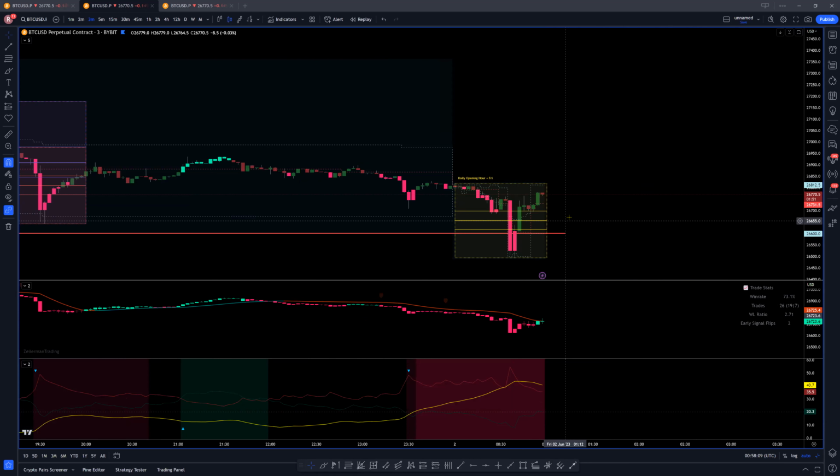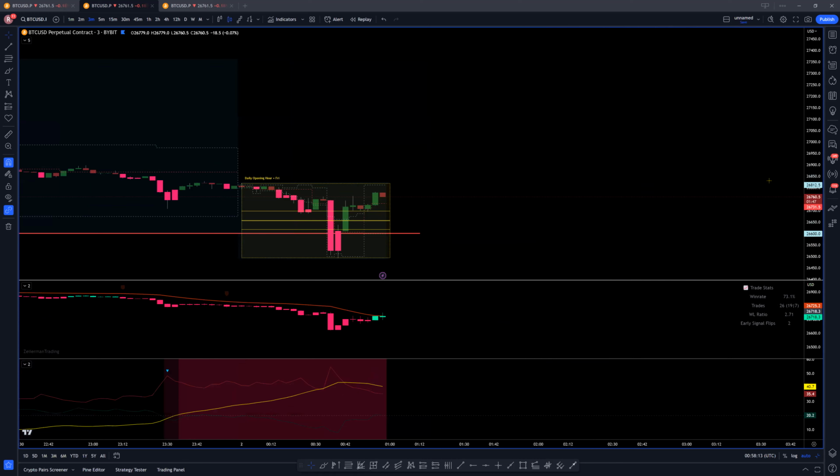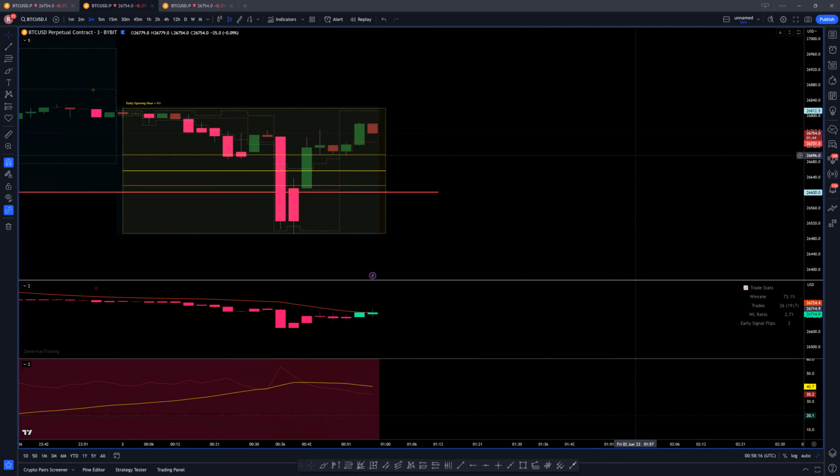There is a gap right here in the price on the 3-minute chart, a little fair value gap. So let's see, there's our low.